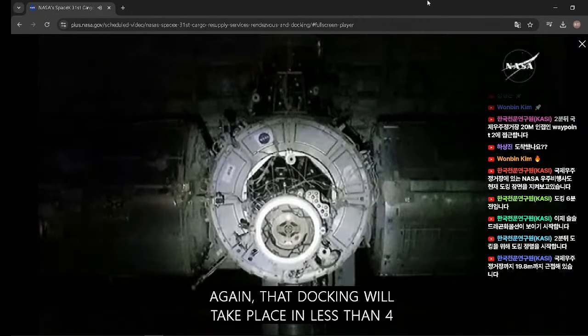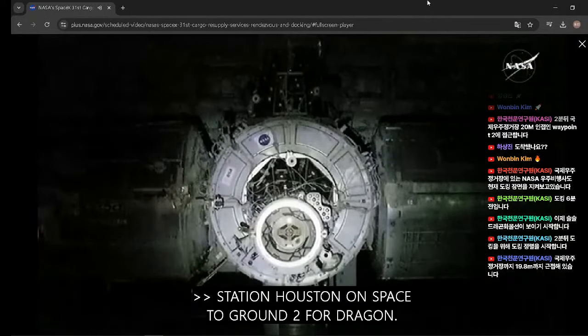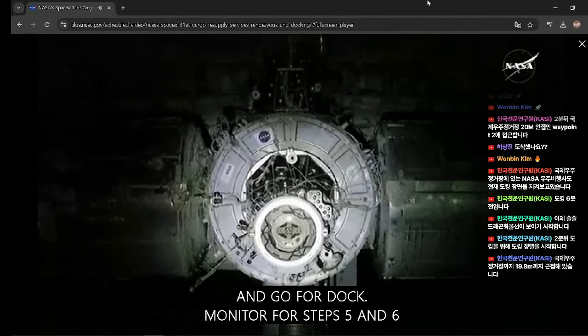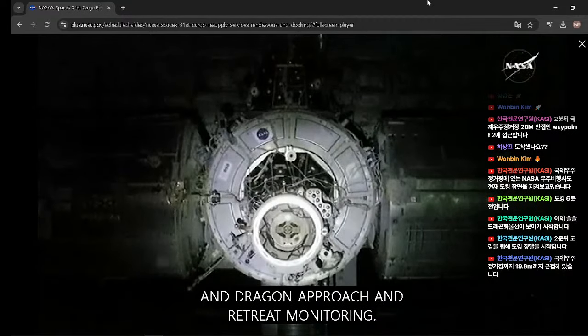Station Houston on Space to Ground 2 for Dragon. Dragon is on final approach and is go for docking. Monitor per steps 5 and 6 in 1.102, Dragon approach and retreat monitoring. Station Wilco.